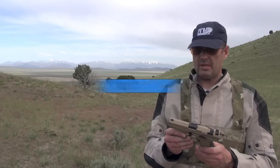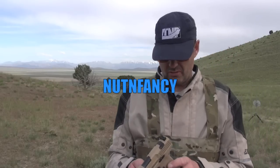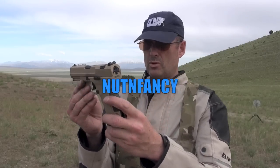That's a sweet gun, man. Sights are too coarse, though. Trigger pulls way to the rear. It's a cool gun, though.